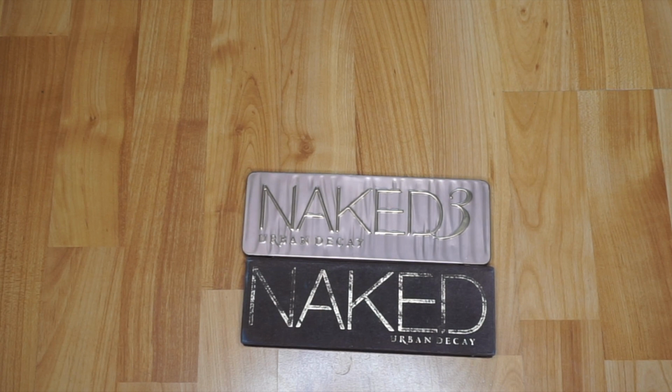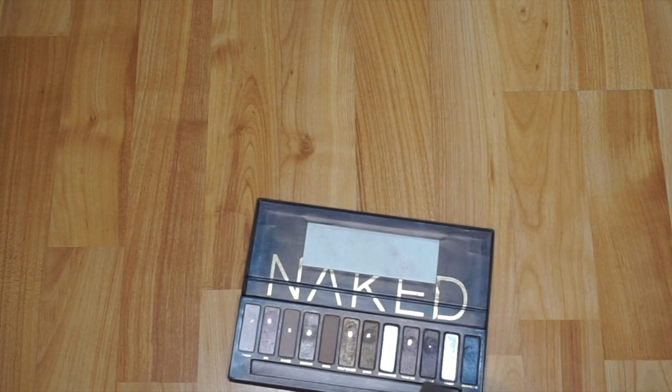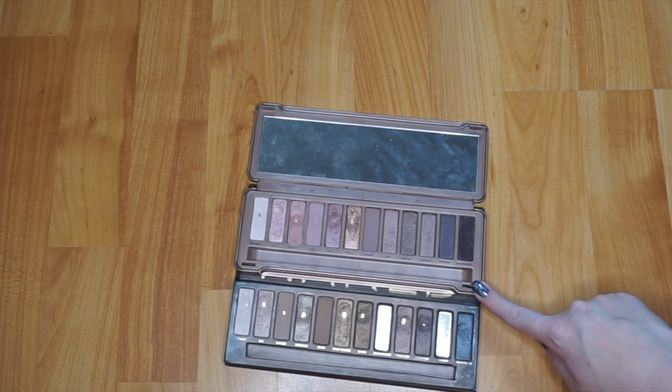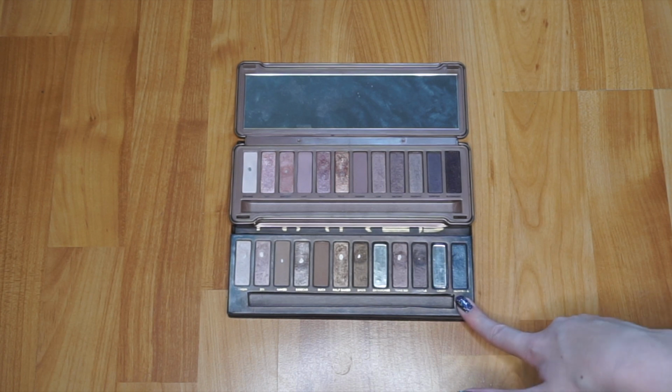Then we have these two right here, which are two palettes that I have been trying to get more love out of this year. We have the Naked 3 and the Naked 1 palette. As you can see, I have a lot of pan, especially in the Naked 1, not so much in the Naked 3. But these two are my focus palettes in my Pan Your Eyeshadows project this year, and I try to get as many pans in these two as possible, and yeah, you can see I have a few now. The Naked palette here is super old.